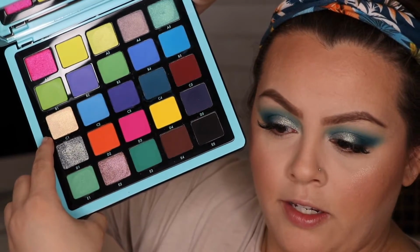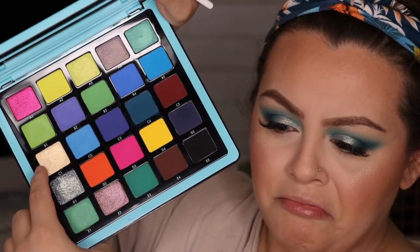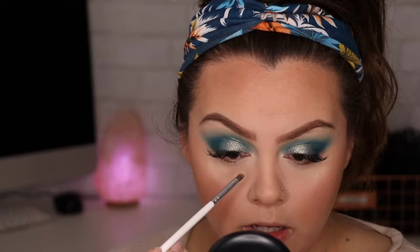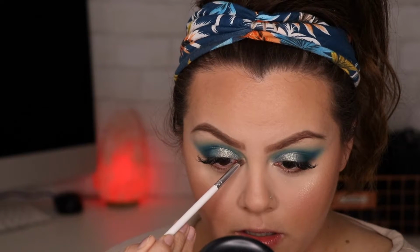I feel like I need an inner corner highlight, so I'm using the JH39 brush. And I'm gonna grab this color right here, which is called C1, which is the shimmery, champagne kind of color. I'm just gonna pop this in the inner corner. And this is gonna help just open up the eye a little bit. You see the difference between this and this?